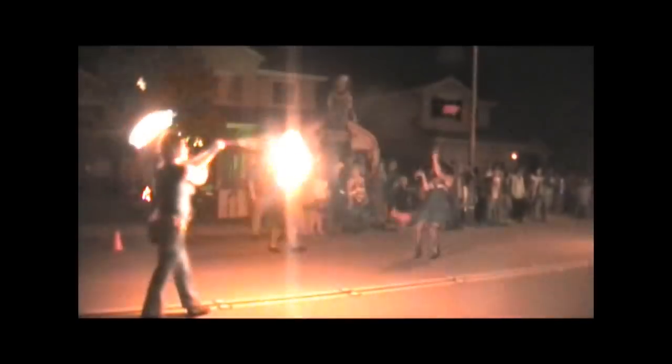This year we added performance, some fire shows, upped our makeup level. We went to some silicone masks.